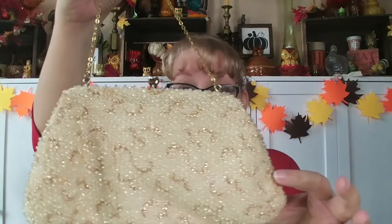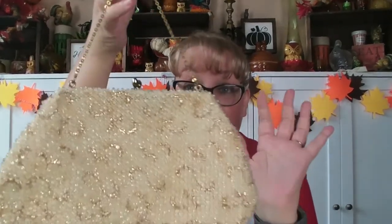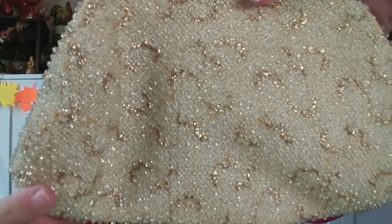Okie dokie. Let's grab something non-Christmassy. So this I thought would be beautiful for the holiday season. It is a 1950s purse. It is the clear beads with the gold.